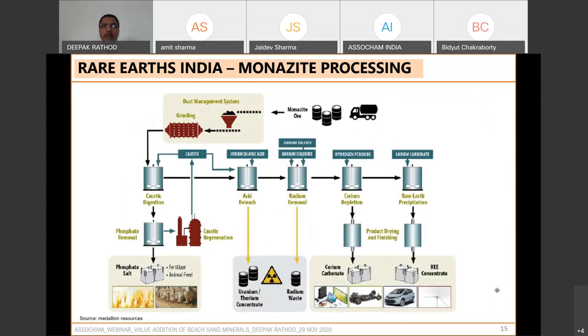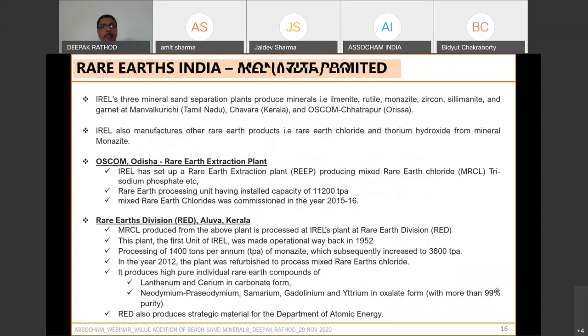The monazite cracking facility is only available within India. Presently it is being done by Indian Rare Earths, the PSU. After the cracking, it is being separated into phosphate salt, uranium thorium concentrate, cerium carbonate, and rare earth oxide. This rare earth oxide is the source for further value addition of rare earth metals.